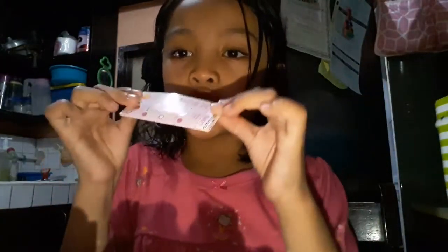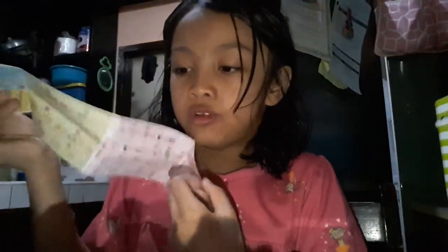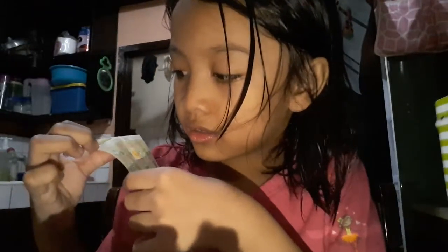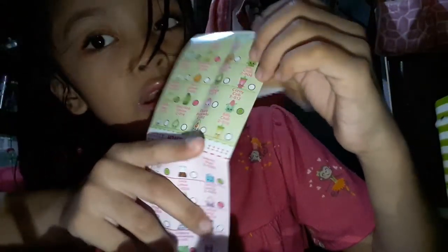Oh, this one. Silly Chili. It's so super cute. There you go. And this is the names of the Shopkins. It's pretty long. Longer than me. There you go. And first, the Shopkins is this one for the veggies. What's the veggie?